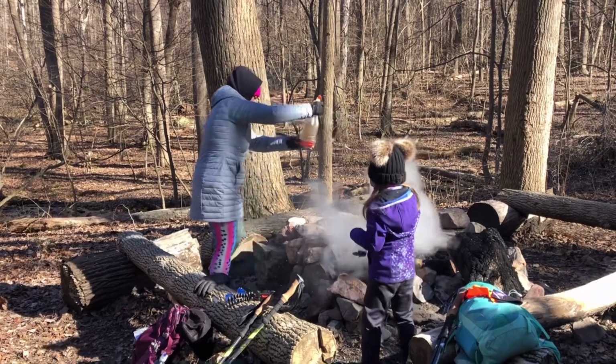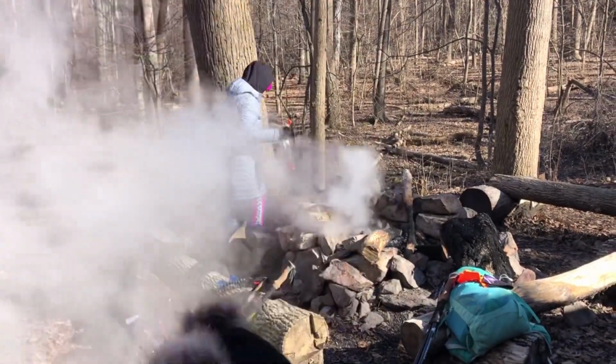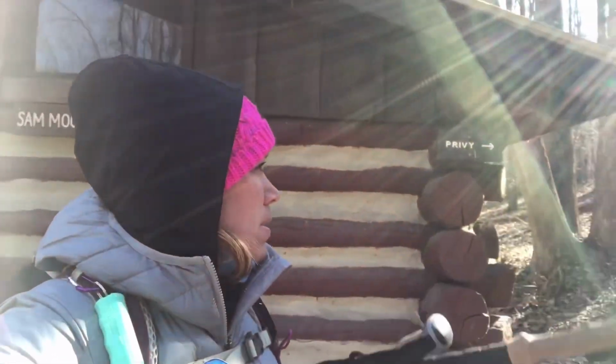At Sam Moore Shelter, we stopped for a break and a snack, and saw that the fire was smoldering when we got here, so it was actually kind of nice to warm up our hands by the smoldering fire. But I went down to the creek and filled up my Senoc bladder to put out that fire before we left. So be sure to put out fires. But anyway, nice little shelter. The privy is up that way. Up the hill, there's a picnic table, but we're on the move because it's cold and we can't sit still for too long. So going back to the trail, heading SOBO, and we don't have too much more until we get down to the parking lot.